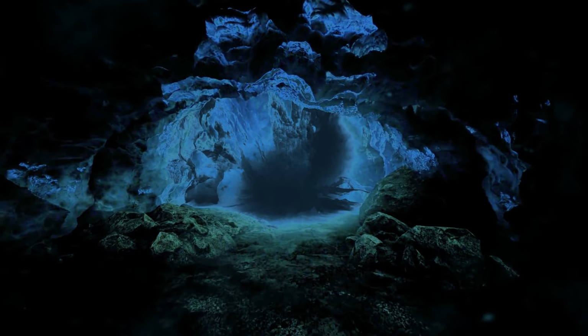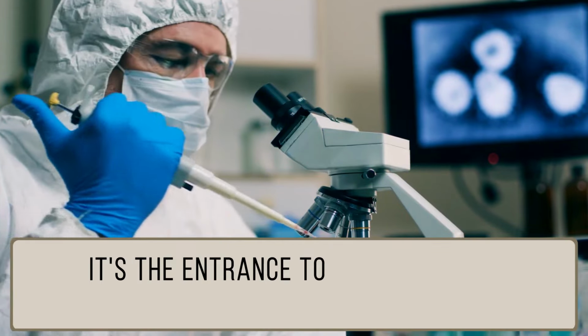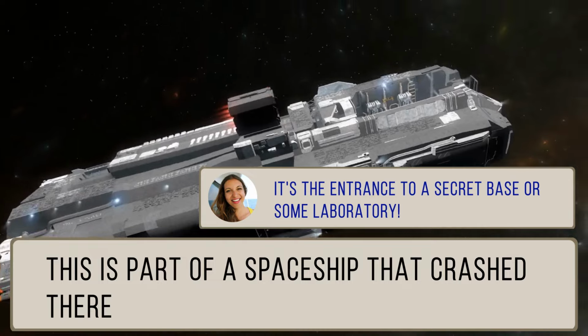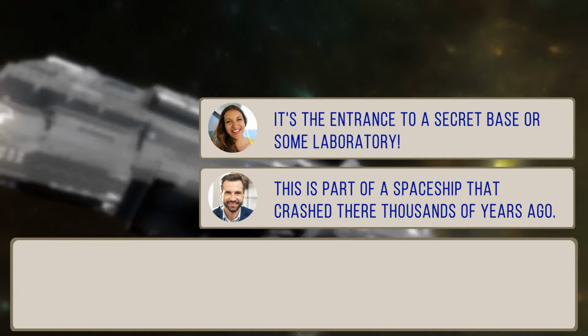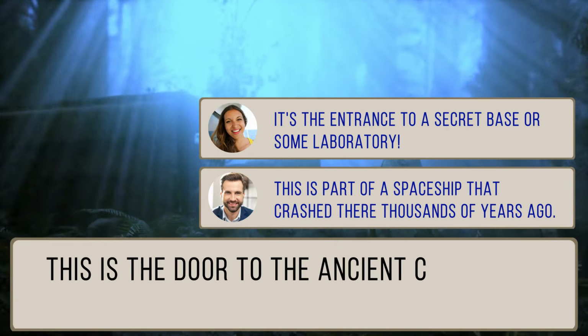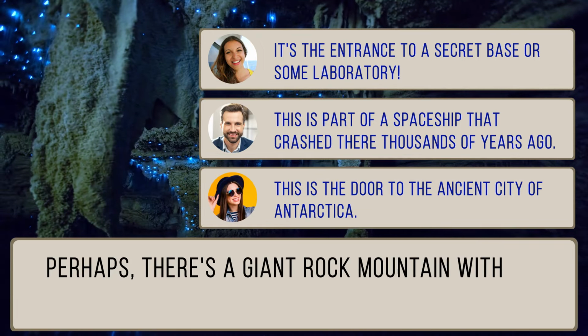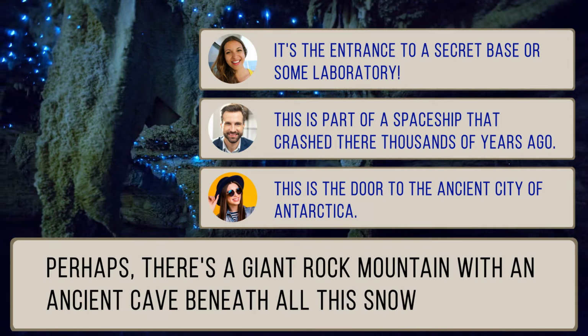People started making suggestions. It's the entrance to a secret base or some laboratory. This is the part of the spaceship that crashed there thousands of years ago. This is the door to the ancient city of Antarctica. Perhaps there's a giant rock mountain with an ancient cave beneath all this snow and ice.